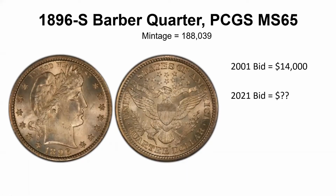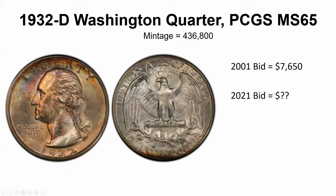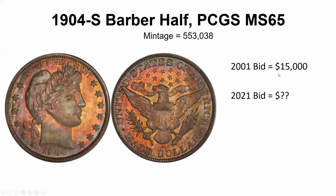1896S Barber quarter. As you can see, the mintage is 188,000, with a 2001 bid of 14,000. The 16-piece Standing Liberty quarter. The goal is to get all these grades as a Mint State 65, and of course, in this one we're doing 65 Full Head. And a 52,000 mintage, incredibly low, of course, had a 2001 bid of $16,000. The 32D Washington quarter, 436,000 minted, PCGS Mint State 65, had a 2001 bid of 7,650.